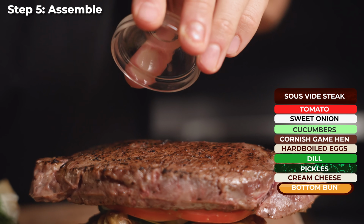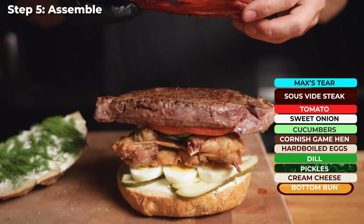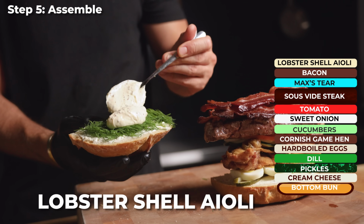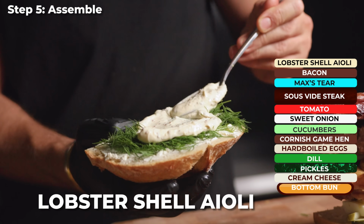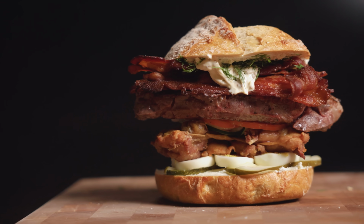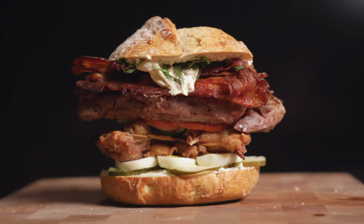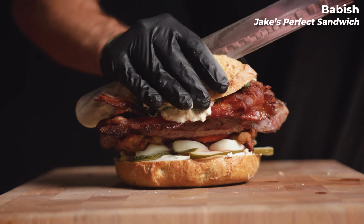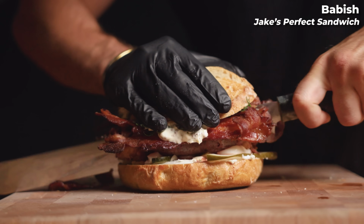And for the salt, we need our teardrop, our giant stack of bacon, and some of that lobster shell aioli that we made with the lobster right over all that dill. We'll close it up, and that right there is a sandwich. This has given me major flashbacks to the last time we recreated one of Binging with Babish's sandwiches. No idea if this is sliceable, but we'll give it a shot.